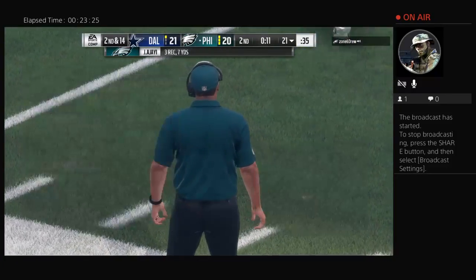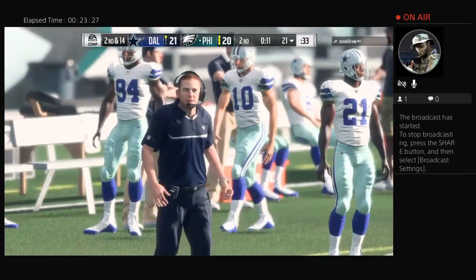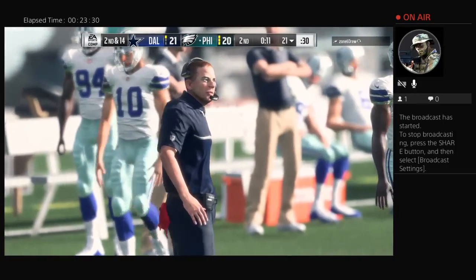You know what the key to a good screen pass is, don't you? Bet you're going to tell me. Good blocking? Well, good blocking eventually. But first is good acting.